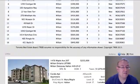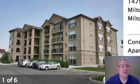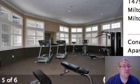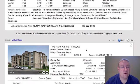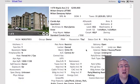And so there's 16 properties. The first one up is 1479 Maple, number 207. It's 253. It's one bedroom plus a den. They could have decluttered. Anything on top of cabinets, on top of fridges, has to get out of there. Less stuff on the counters is absolutely essential. And you can see the rest of the place here. So it's a larger 1+1. We're talking in the 800 to 900 square foot range. And so that's why it's typically listing for a little bit higher than some of the other ones.